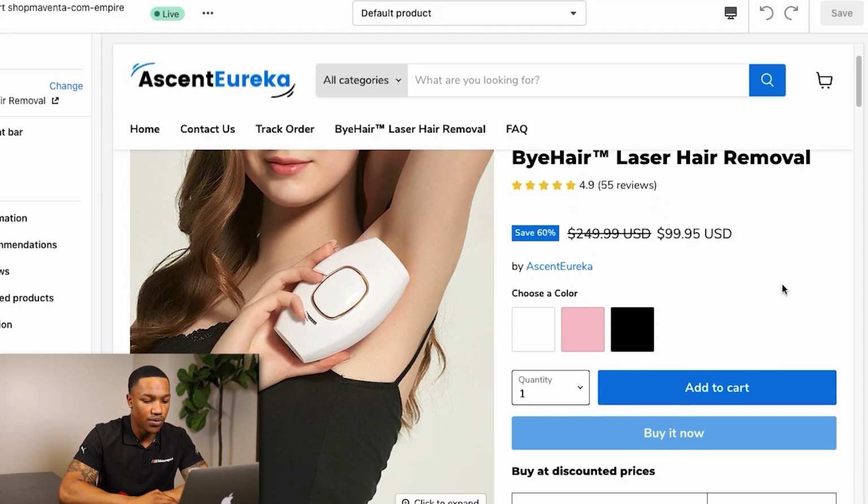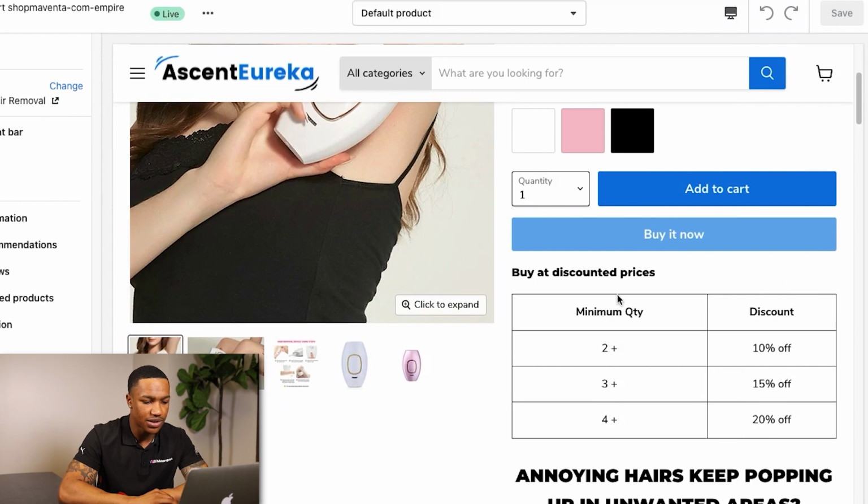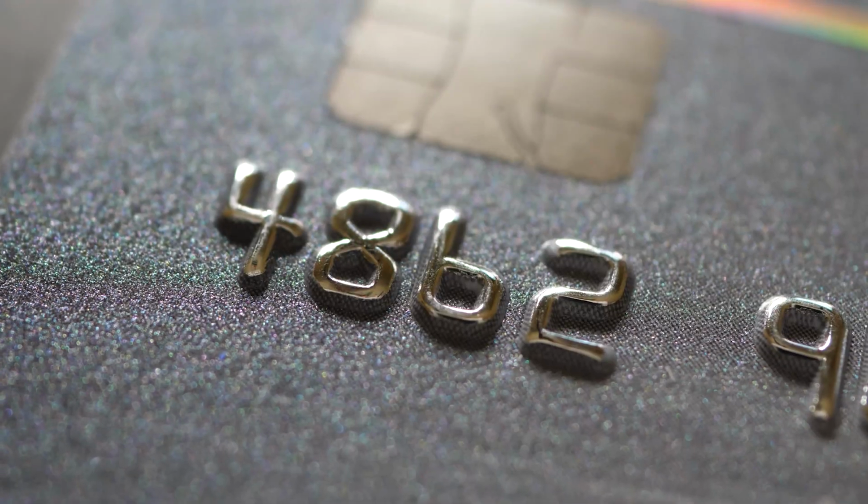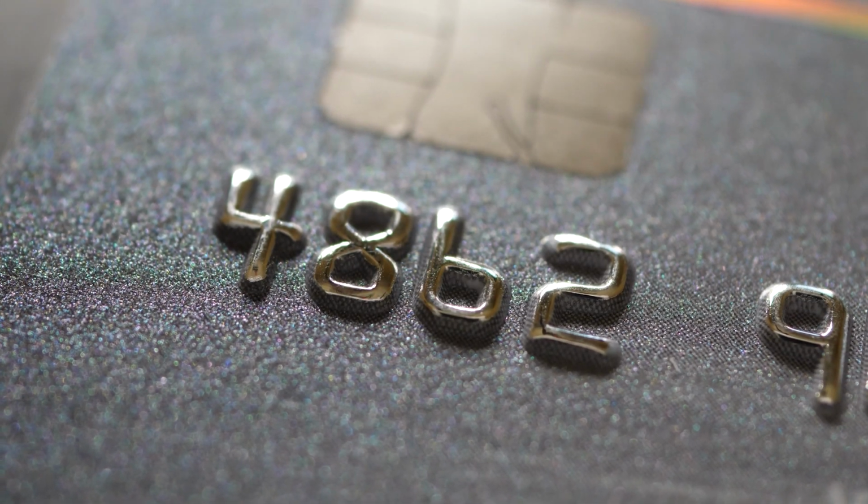And then as we scroll down, the first app that you're going to see on here is the quantity breakdown. This is going to help bring up your average order value. So instead of someone just coming on here and buying one product, we're going to incentivize them to buy 2 for 10% off, buy 3 for 15% off, and buy 4 for 20% off. This is going to encourage them to buy more so they can get a percentage off their purchase. This really helps out your average order value and brings more money into your pocket.